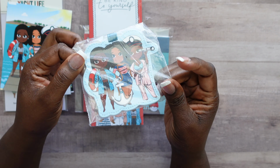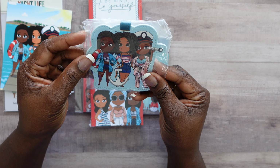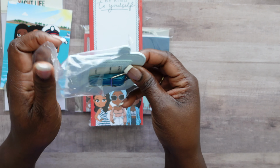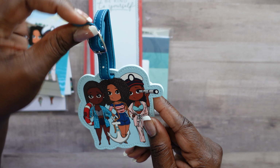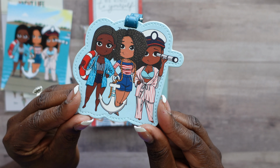Ooh. Okay, so this has to be the mystery item, y'all. Oh my goodness, I was not prepared for this. This is a luggage tag, and you guys, I am so here for this. So here. Do y'all see this? It comes with a cute little tag holder here. Look at this. I cannot wait to add this to my luggage, y'all.